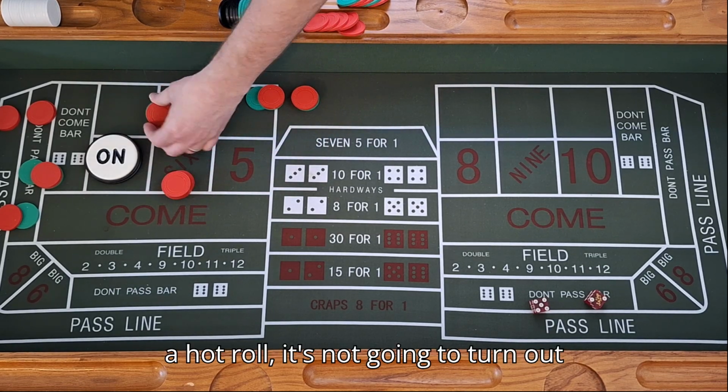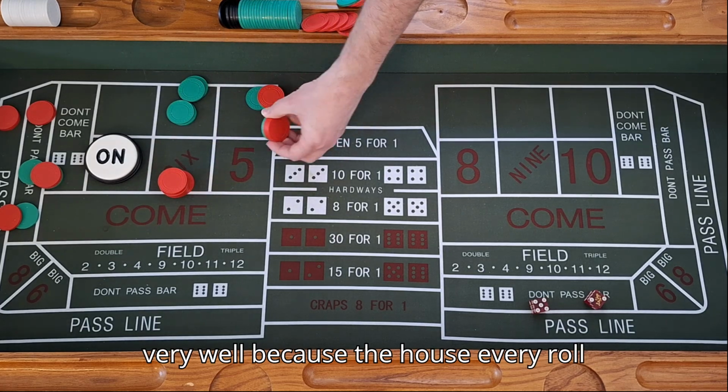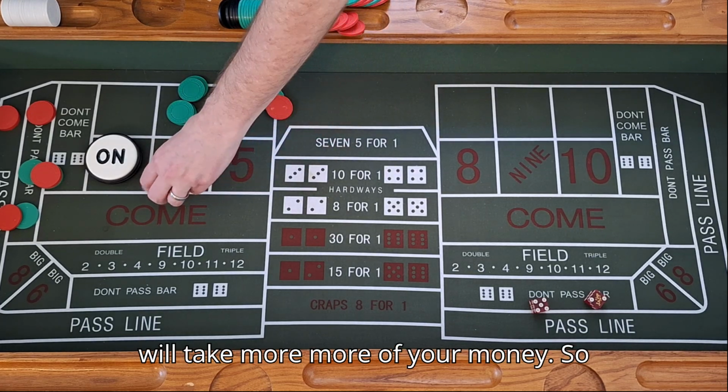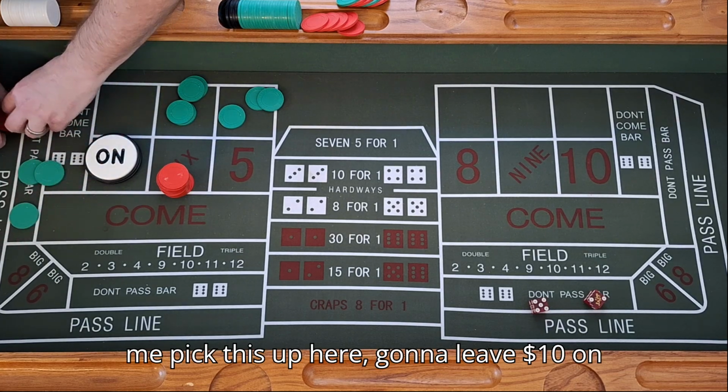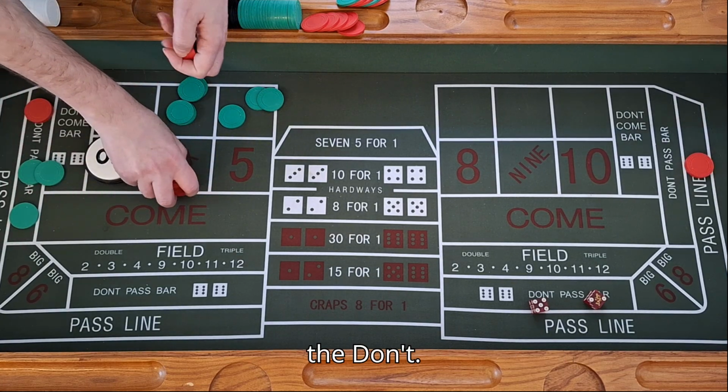Now, if you get in a hot roll, it's not going to turn out very well because the house every roll will take more of your money. So that's how the first roll went. And let me pick this up here. Going to leave $10 on the don't.